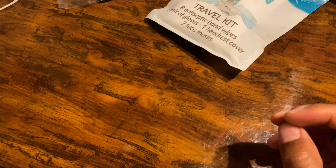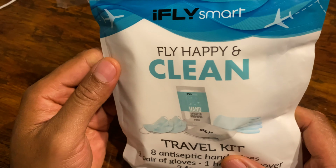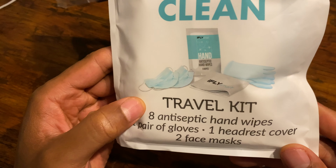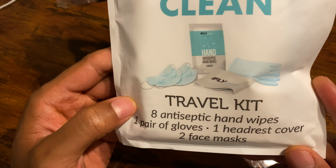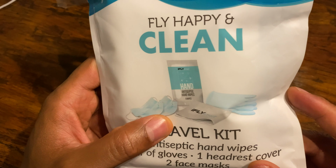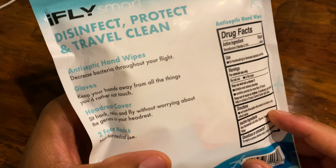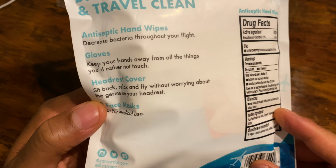Next, I'm going to go to a travel kit. This is a Fly Happy and Clean travel kit. I actually got this from a Walgreens. Inside, there are a couple of masks in there. Comes with 8 antiseptic wipes and 1 pair of gloves, 1 headrest cover, and 2 face masks. Okay, so this is typically used for flying, but you could use this at other places as well. On the back, it talks about what's in here: the antiseptic wipes, gloves, headrest cover, and 2 face masks.